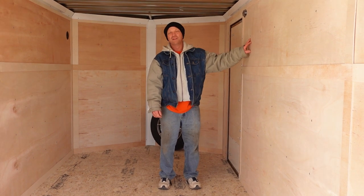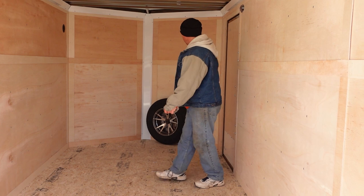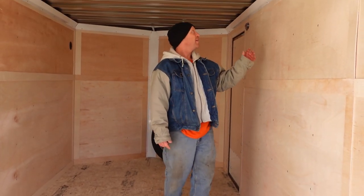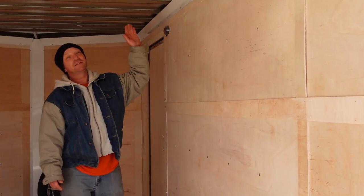Okay, this trailer here has got paneled walls, floor, and the matching spare tire. Any lights in this one? Yeah, it's got the lights here on the side.